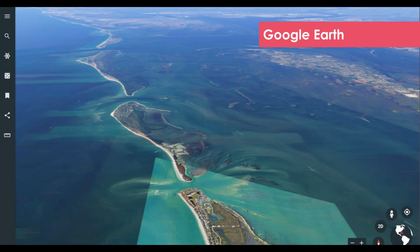Same is true of Google Earth. While this is a much more visually rich application, again, if I zoom in there, I'm going to be seeing individual business listings in the locations overlaid with the Google Earth satellite imagery.